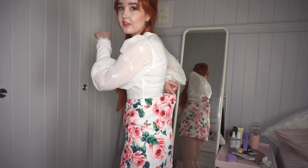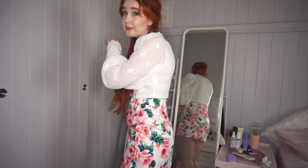Again, I ordered this in the medium size and it doesn't have any stretch, which is fine, but the waistband at the back or at the front is really loose. Like the zip was disassociating from the outfit. It was like, goodbye, thank you for having me, I'm going off into another universe. But other than that, the skirt is really cute. The colors are really vibrant.